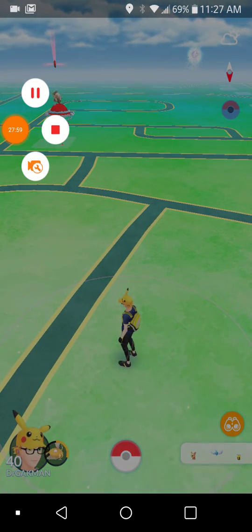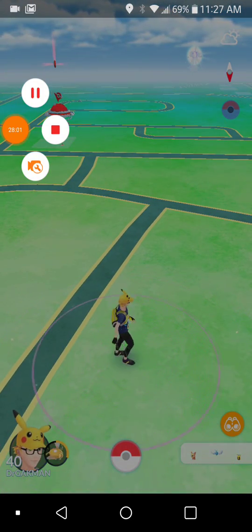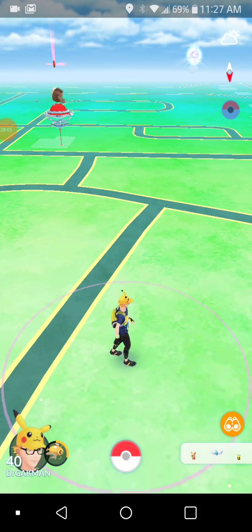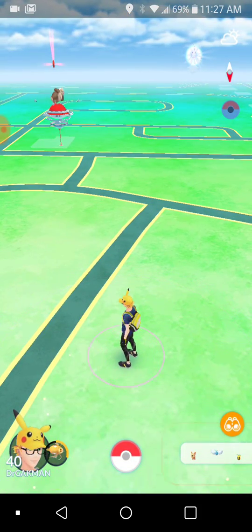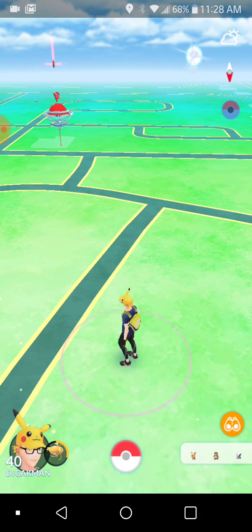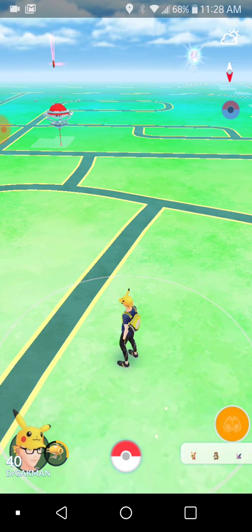Happy hunting out there. Get yourself a shiny Seviper. Take advantage of those new field research tasks for the World Tourism event. If you don't want Nose Pass, don't make a friend. I don't know. But yeah, here I am.